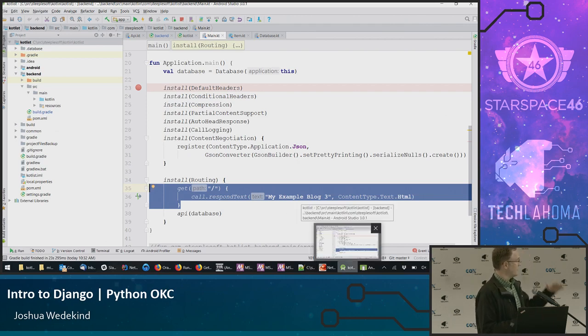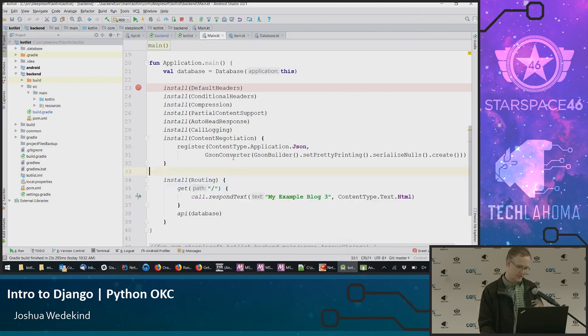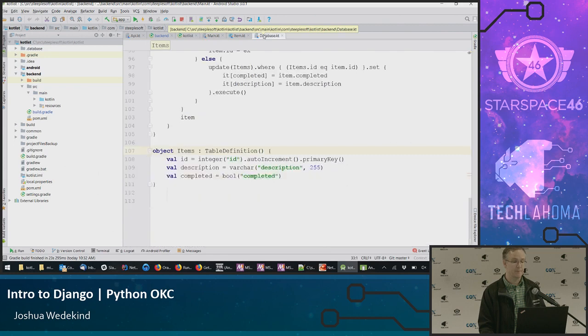The example you go through, if you look at their homepage, is creating a blog. Why you would write a blog system in a library like this, I don't know. But if you just send a GET request to the root context, you'll get my example blog 3 type as HTML. We'll see that in a minute. We'll run it and play with the API from curl.